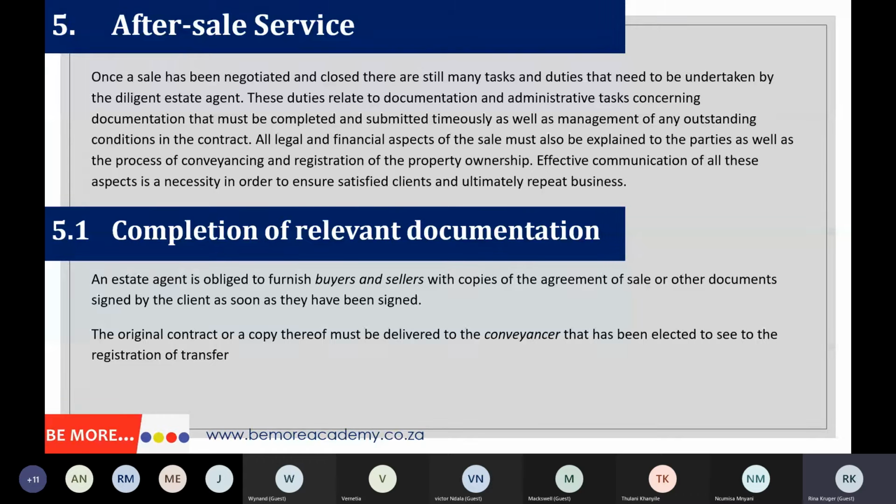Completion of relevant documentation. An estate agent is obliged to furnish buyers and sellers with copies of the agreement of sale or other documents signed by the client as soon as they have been signed. The original contract or a copy thereof must be delivered to the conveyancer that has been elected to see to the registration of transfer. And just to answer a question that came to me today: it is only a conveyancer that can do the registrations in the deeds office. We as property practitioners do not get involved in that.